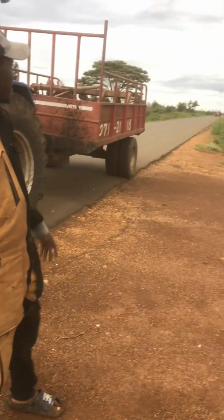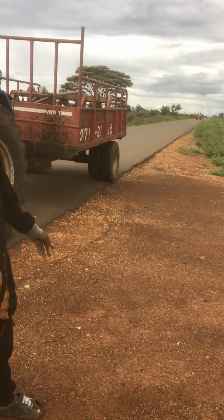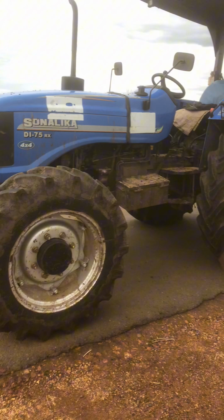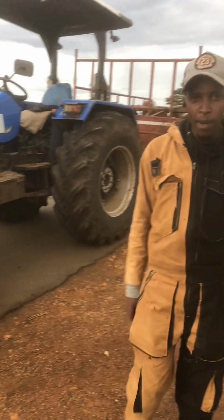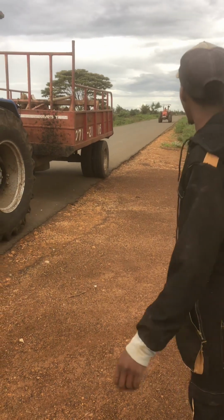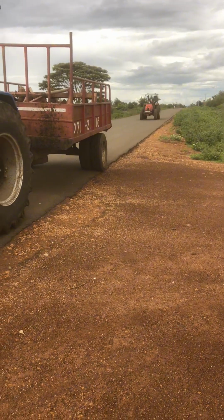Negotiating, the Sonalika is very fast compared to the same Tiger. My tractor goes in an average speed of around 40 kilometers per hour, but his is like 27 kilometers per hour. You can see now the night is arriving.